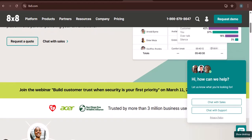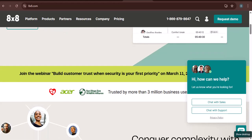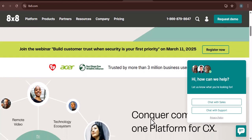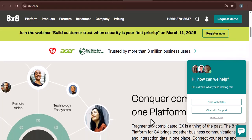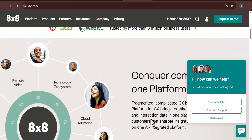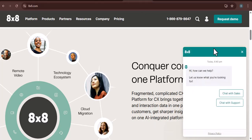Now, let's talk about the different types of 8x8 numbers. 8x8 offers a variety of phone numbers to meet the needs of different businesses. These include local numbers, toll-free numbers, and international numbers. Local numbers are phone numbers with a local area code. They allow you to establish a local presence in a specific region, which can be important for businesses that want to target customers in a particular area.